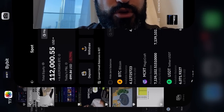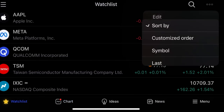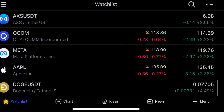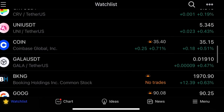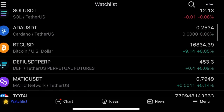Let's jump into the technicals for Bitcoin now. The market is slightly flat, with stocks opening almost at break even. Doge is up 4%, a little bit of a pump on Doge, which is interesting. Let's go into Bitcoin. MCRT is pulling back. Total market cap is at 770 billion.